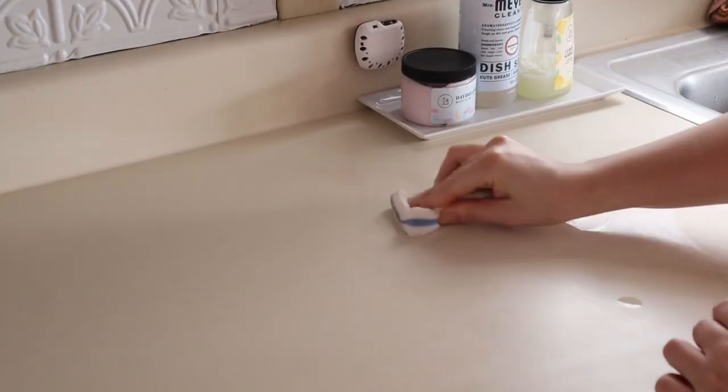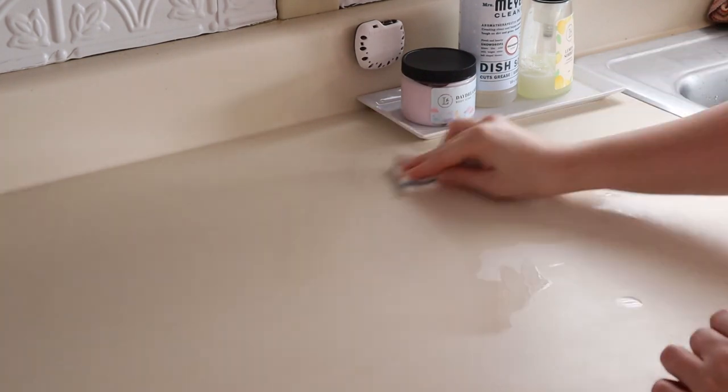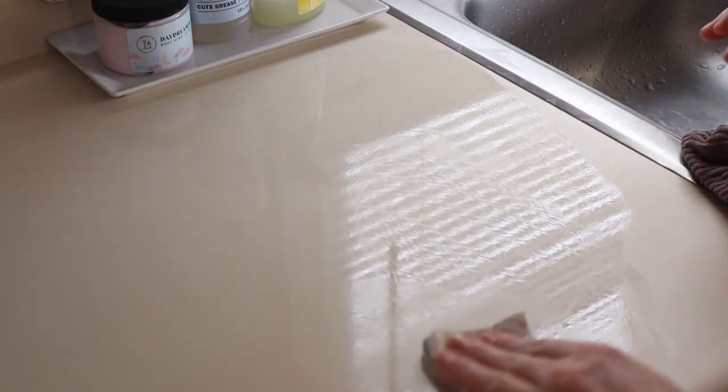And then after I was done wiping down the countertops, I did see there were a few stains over here close to the sink. So I did get my magic eraser out just to get those cleaned again.